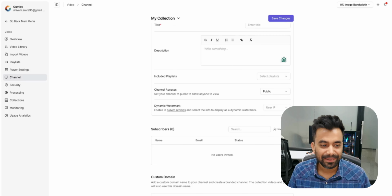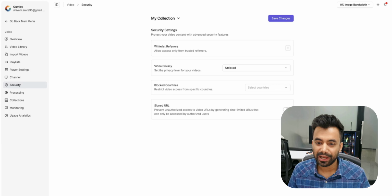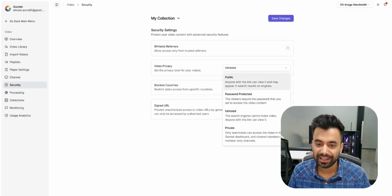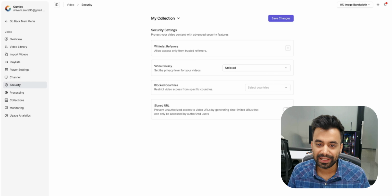So that's there. Now moving on to the security, you have some settings here that you can change according to your preference. You have your video privacy settings, default privacy settings. Then you have blocked countries. If you want to block any country, you can do so. Then you have signed URL and you have that whitelist reference.